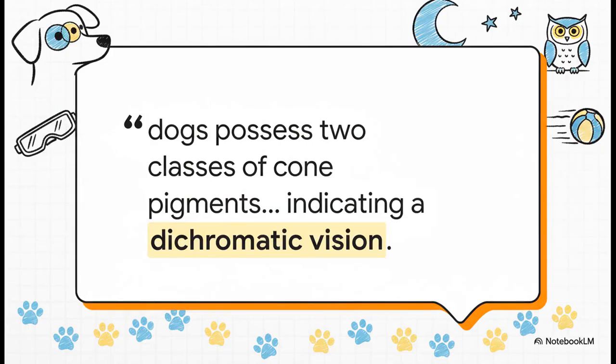And listen, this isn't just a guess. We know this because of a landmark study back in 1989 by three researchers, Neitz, Jacobs, and Geist. They were the ones who actually proved, scientifically, that dogs have these two types of color-seeing cone cells. This study completely shattered decades of that old black and white myth.